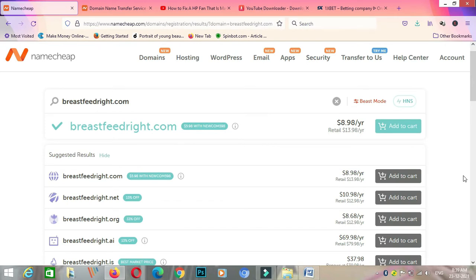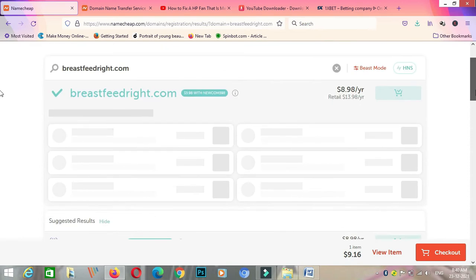So you can see that this particular domain name is very much available and you can get this particular domain name for $8.98 per year. This particular domain will be retailing at $13.98 per year, okay? So you're actually paying this for the first year, then the following years you'll be paying $13.98, okay? They actually gave you this at a discounted price because this is your first time of purchasing a domain from them, okay? So after seeing that this particular domain is available, the next thing you want to do right here is to add to cart, okay? Click on add to cart. We have successfully added our domain to cart.